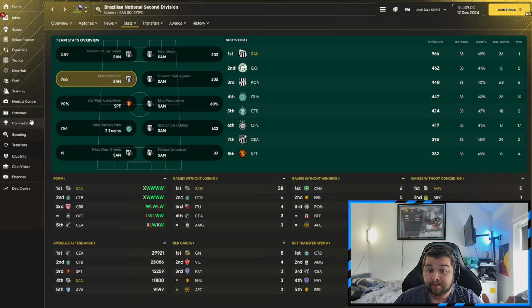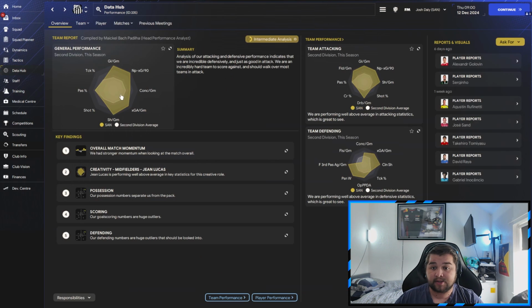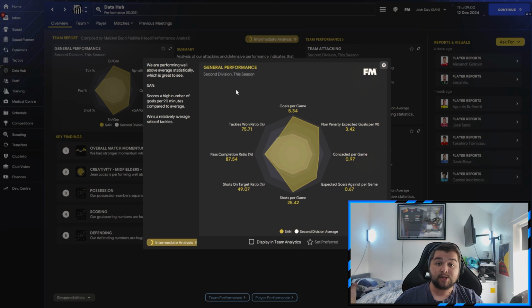So the stats are perfect, the trophies are perfect, the data hub, it's perfect. The only thing, and I'm going to be very picky and be quite critical of myself here, I would like to see that around more of a 0.7, but I'll accept it because we scored 5.34 with over 25 shots a game. But if I'm being petty, I'm being critical, that's quite a lot in my opinion. But obviously, it won't affect you in any way because you're scoring over 5 goals a game. So maybe I'm striving for perfection a little bit too much.